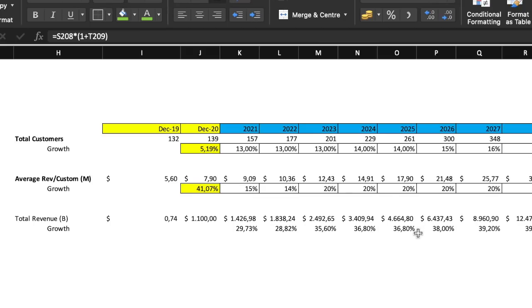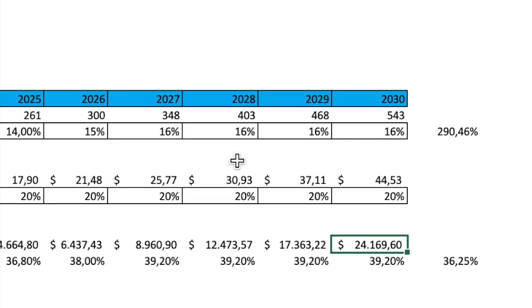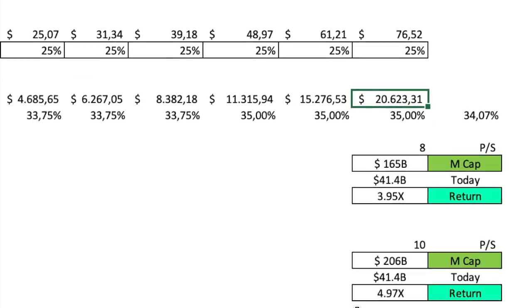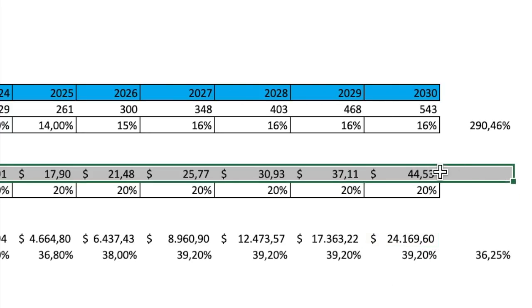And here is where, in my opinion, the huge money will come, the jackpot for Palantir. Being able to reach smaller companies, but a lot of them, with their products. Because let's face it, everyone has these data issues, not only the big guys out there, but also smaller businesses. They have the same problem too. So we arrive at 2030 with a 44.5 million average value per customer. Right now they told us 8.1, but you see the total revenue before we had 20.6 billion. Now we are already at 24. So reducing the average revenue per customer growth, but increasing the amount of customers that you reach.